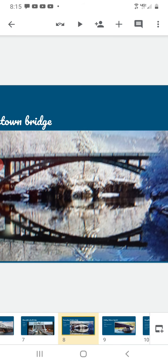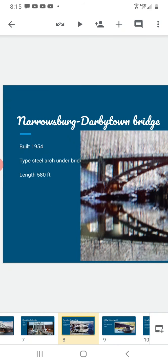Next, the Barryville Darbytown Bridge, built 1954, type steel arch bridge. It's the only bridge of its kind on the river, the only arch bridge on the Delaware between Pennsylvania and New York.